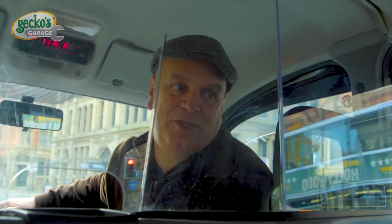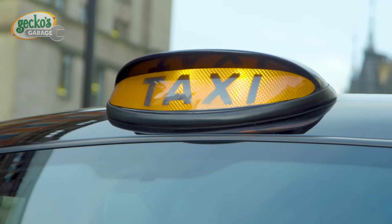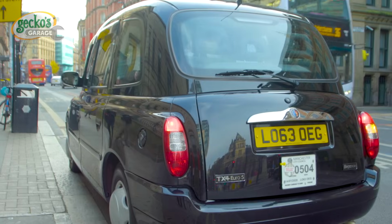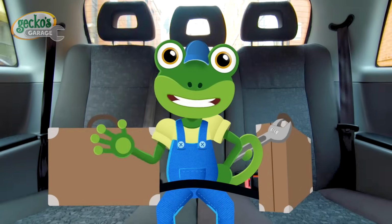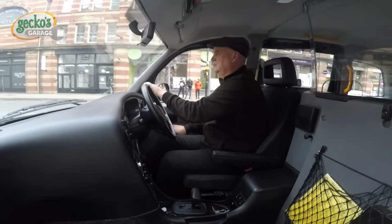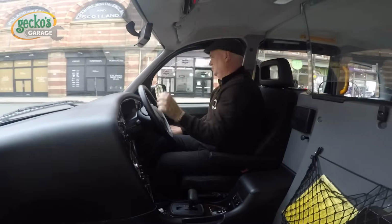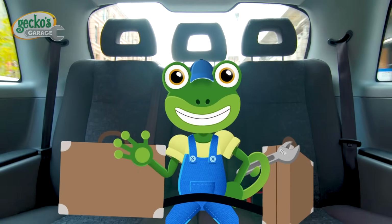Okay Gecko, Manchester Airport it is. This type of taxi is called a black cab. John drives in the front, and little old me, the passenger, sits here in the back.